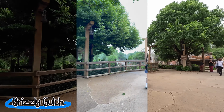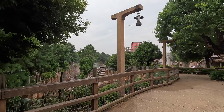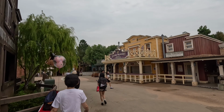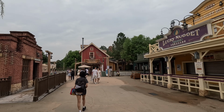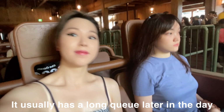Grizzly Gulch is the furthest area in Hong Kong Disneyland from the main entrance, so we started there. The area gave me a Wild West kind of vibe, as the snack shop was designed like a saloon and there was a jail. Big Grizzly Mountain Runaway Mine Cars was the first ride we went on. It usually has a long queue late in the day, so it is recommended to do this ride first.